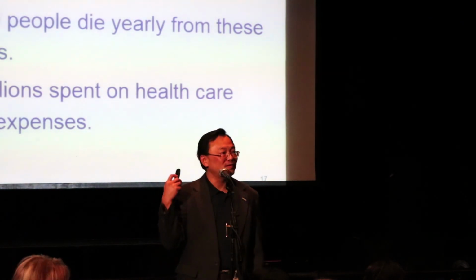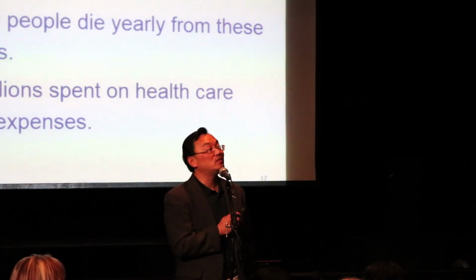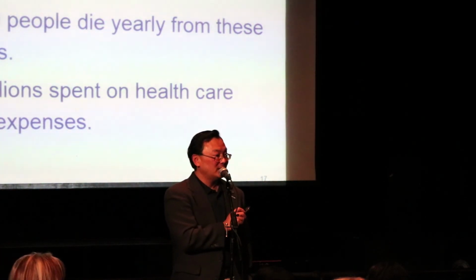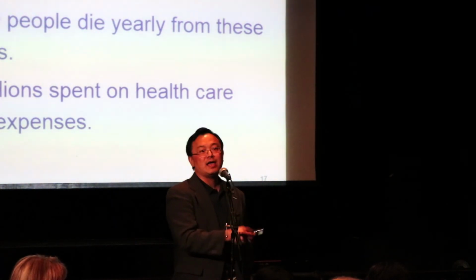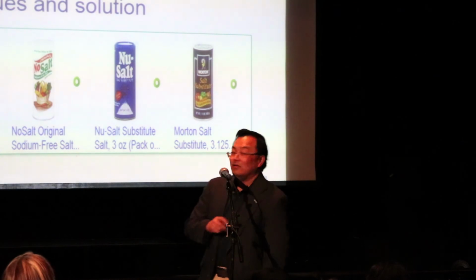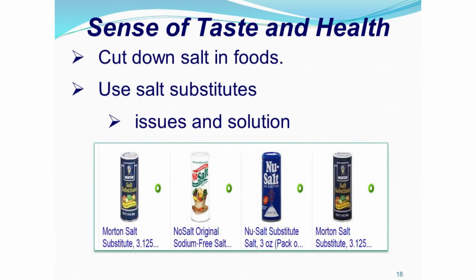And look at the number for the healthcare expenses. Too much. Okay? So what should we do? We start here and at home. Children, you can blame your parents because they've been feeding me salty and sweet. It's not genetic. Is it? So, what can we do? Cut down salt. Is it working?